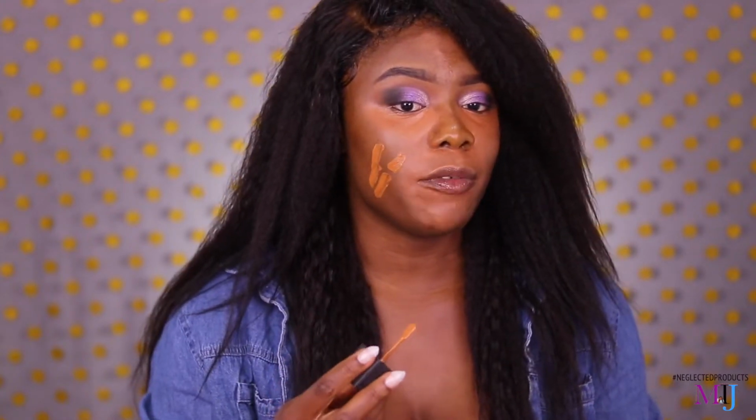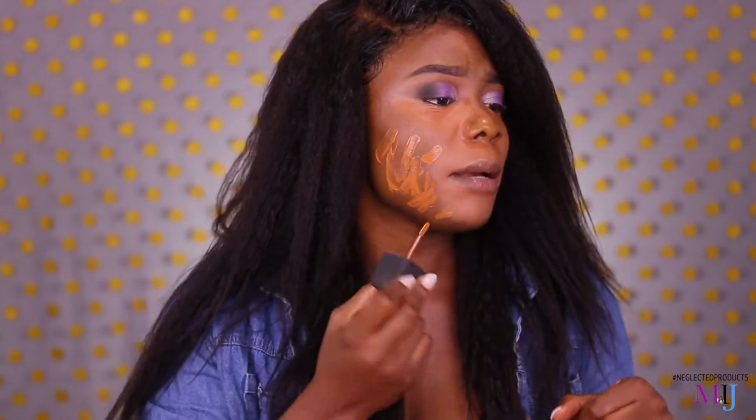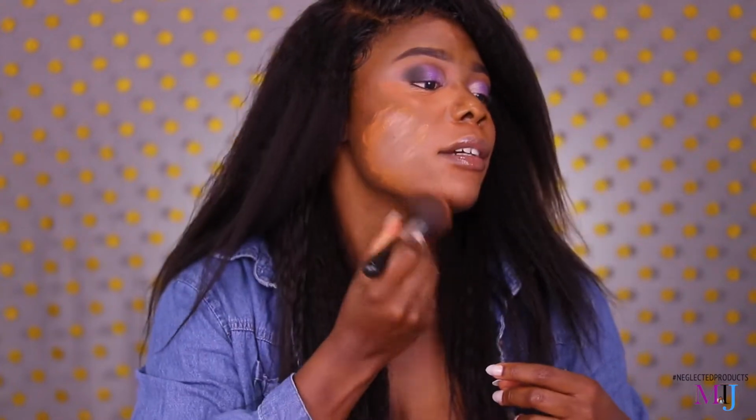So Cocoa Bean is definitely a bit lighter, and does it have a bit of an orange undertone, or am I bugging? I don't like this applicator. This applicator is not my favorite. I don't like spatula applicators because I feel like I'm stabbing myself in the face with it, and I've just put that on my face and now I have to put that back in the bottle. Okay, so that shade is actually not bad.